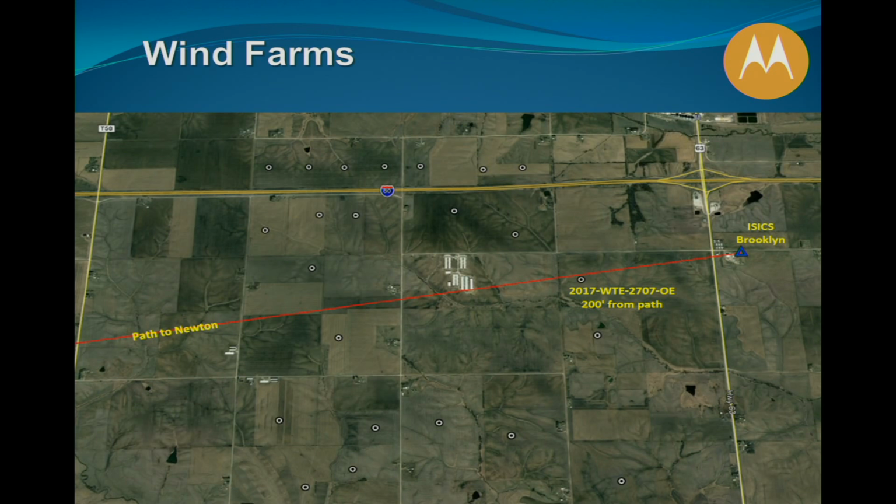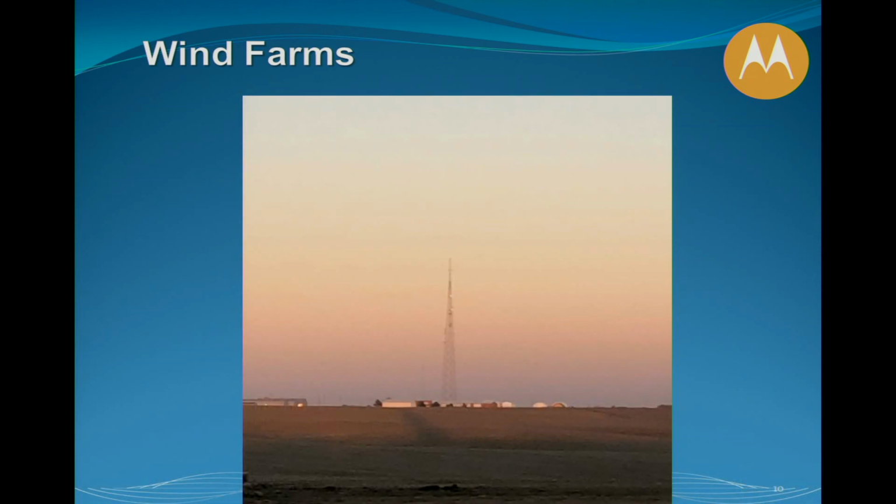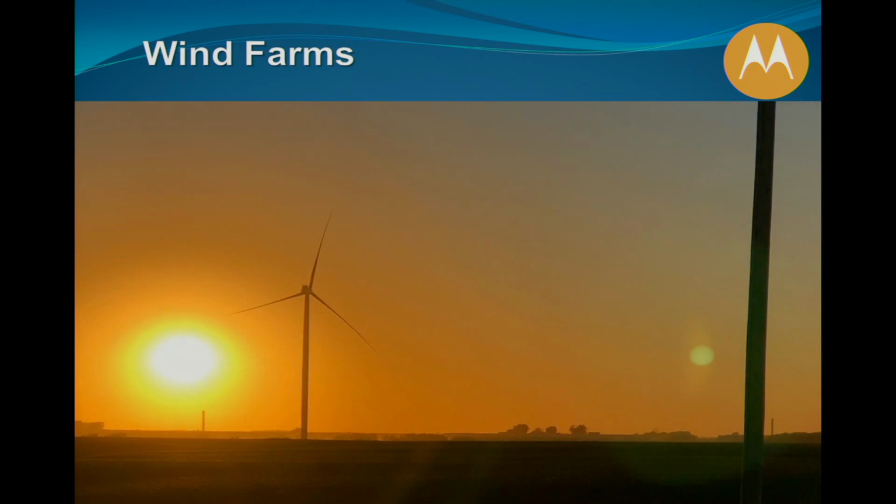So I went out there, and this is a Brooklyn tower. And I stood by the Brooklyn Tower and looked with binoculars that have a little compass built in so you can see the azimuth and whatnot. And from there, I could see this is a tower that was showing on our paper study that was of concern. Our path actually turns out it goes out in this direction.